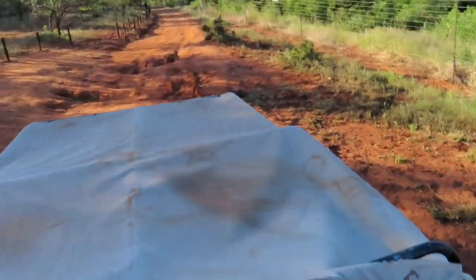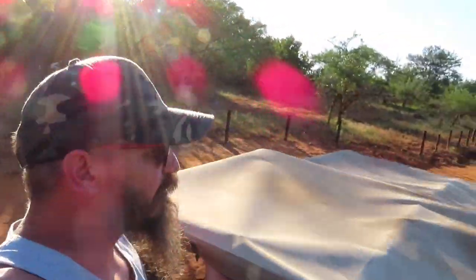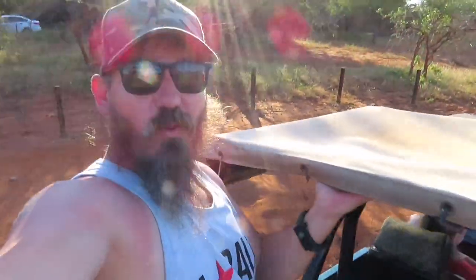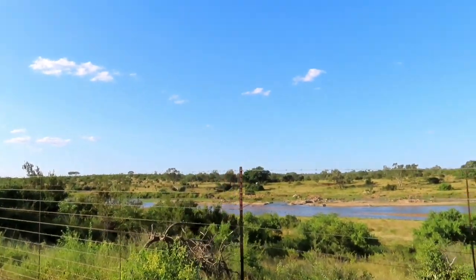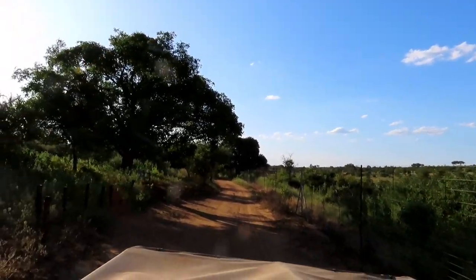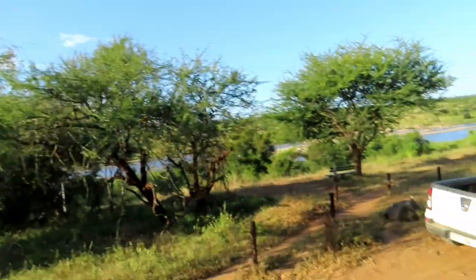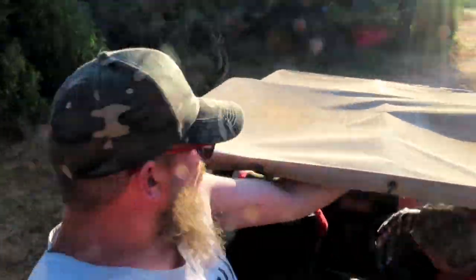You can see the roads are a bit hectic here, but it seems to be fun. As you can see, it's a bit of a bumpy ride. Driving right next to the Kruger National Park, in a Nomad Adventure Jeep. A very old Nomad Adventure Jeep.